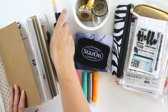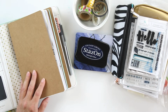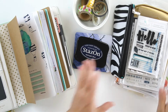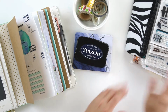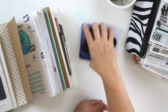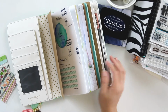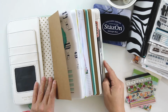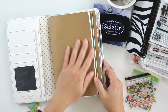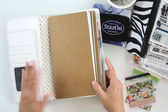And here, let me get a little better into the frame here. What I wanted to do today is to put together my travel kit and just sort of show you what I'm planning to take with me. So that's what all that is. But I guess I'll go through the notebook itself and show you what I'm planning to do with it.